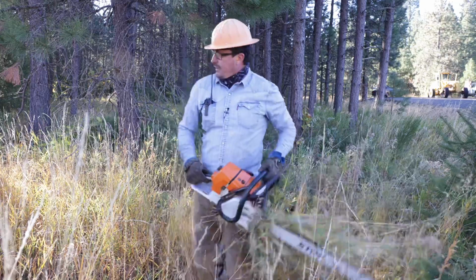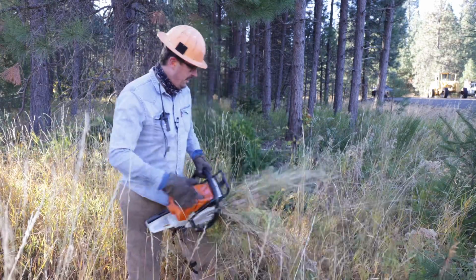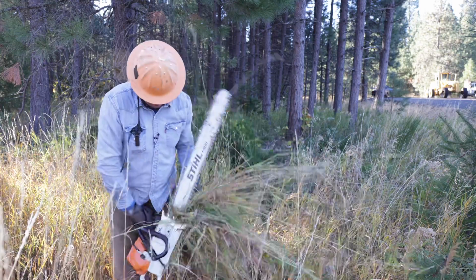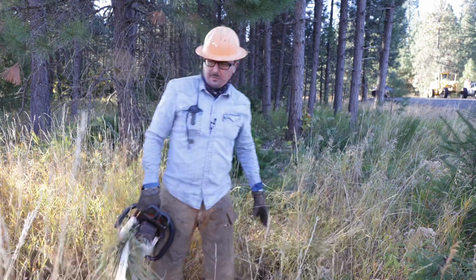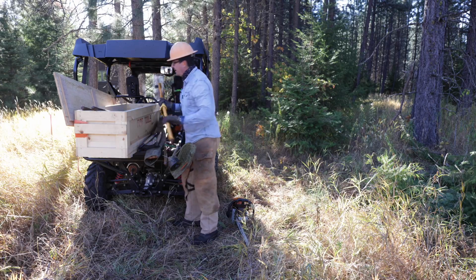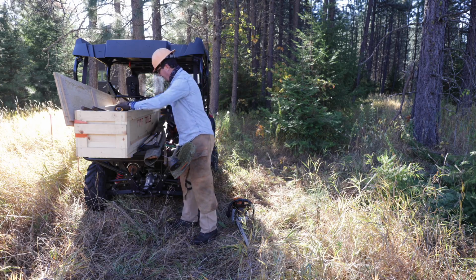You know, on second thought, I think I am going to get that weed trimmer out. This grass is so tall, not the ideal tool for it. Yeah, let's fire that up, clear this out, then we can start stacking up our limbs. Got a new pole saw. We'll try that out here together.